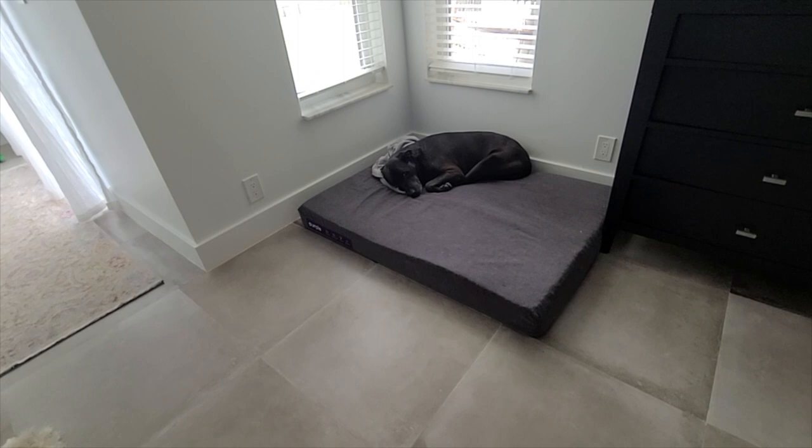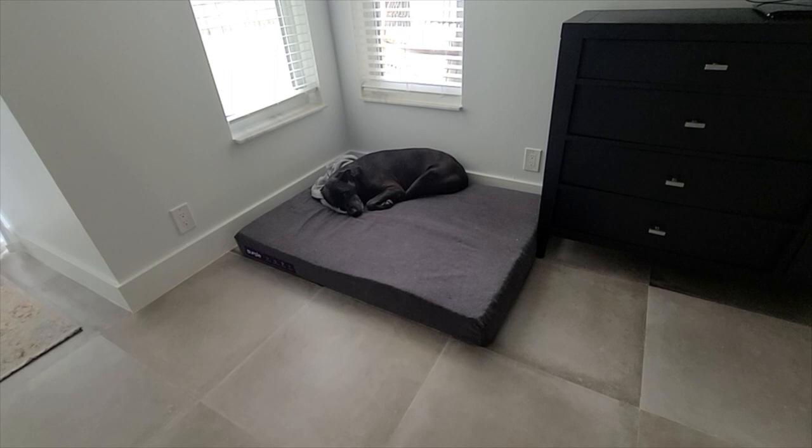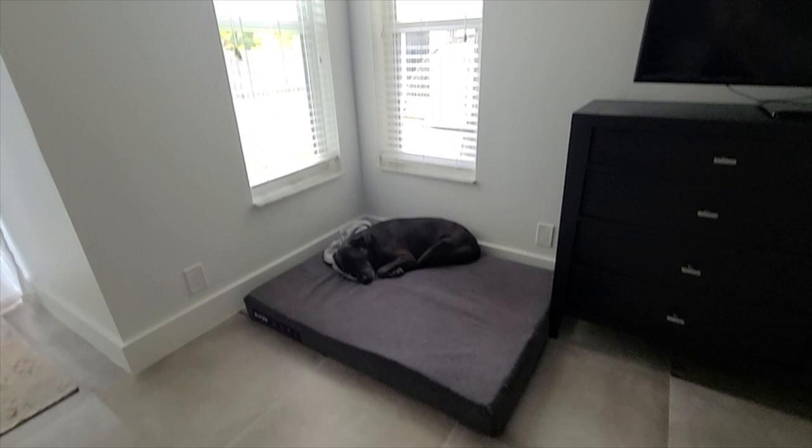We got her a new purple mattress, a smaller one, and I'm going to be building the dreamiest boho dog bed frame that there ever was. So let's get working on this side of the room.